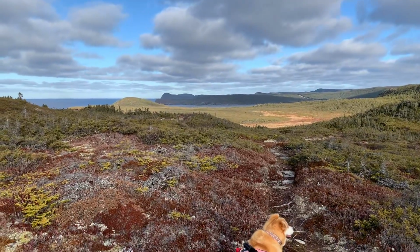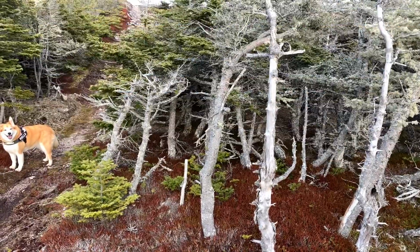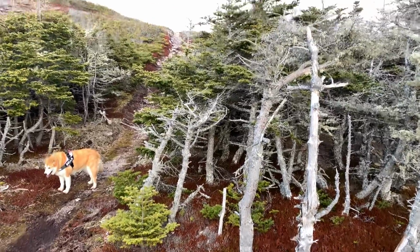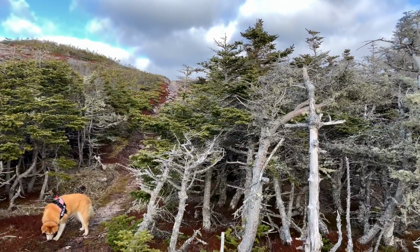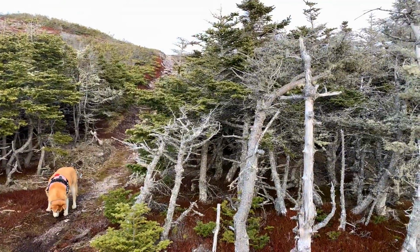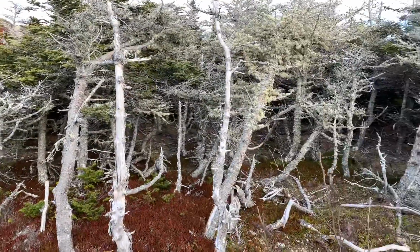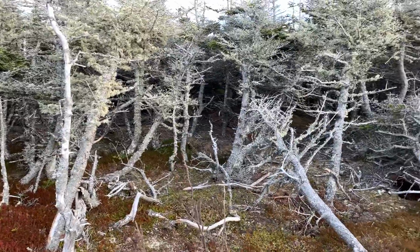Carry on our way, see what the next views bring us. This is a really cool feature on the trail here. Little Tuckamore Forest. Give you the full view around.